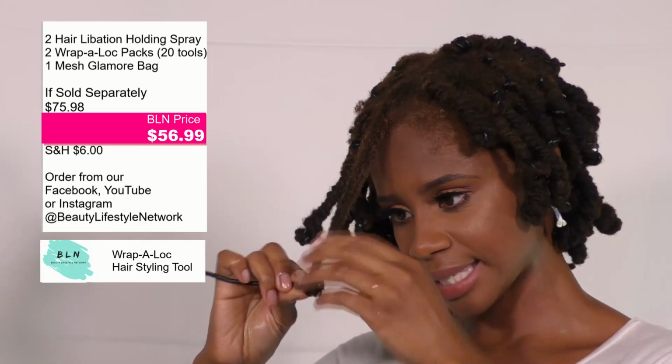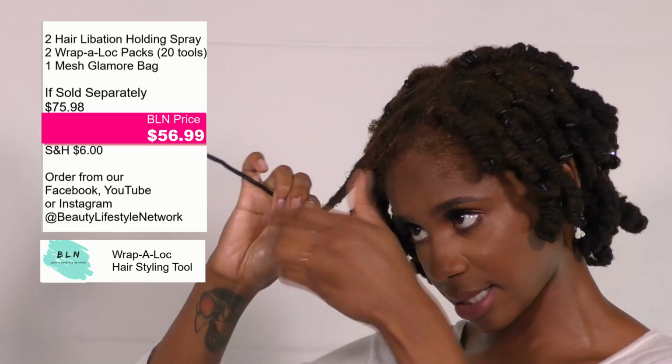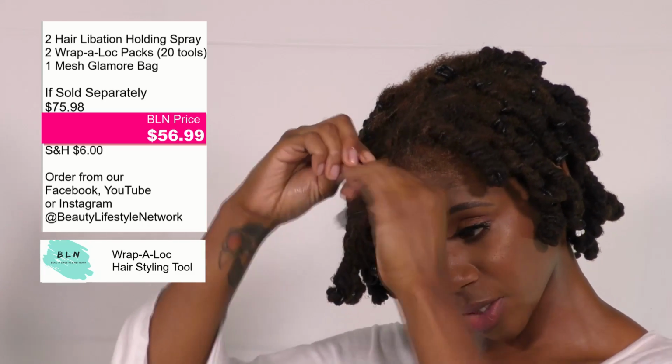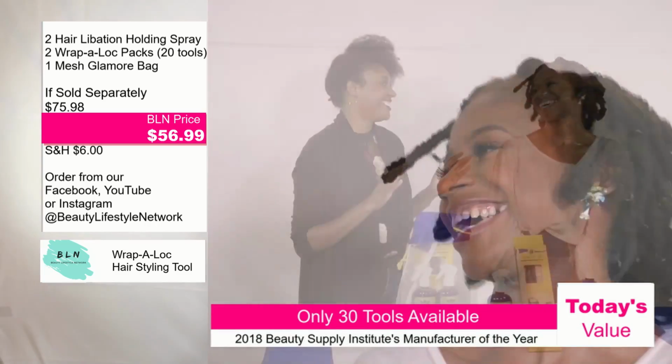Anyone I see, typically with locks, but a lot of different men and women, I just tell them about the tool. There we go. You know, always let them know it's a Black-owned product. You know, we got to support our Black businesses out there. I love it. There you go. And then I just kind of give it a little shape, and there we go. Yeah, I would totally rock that out. I love it.